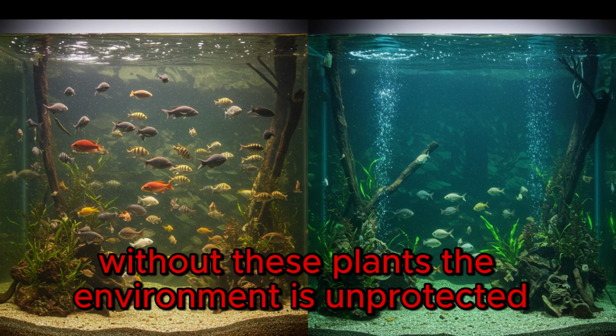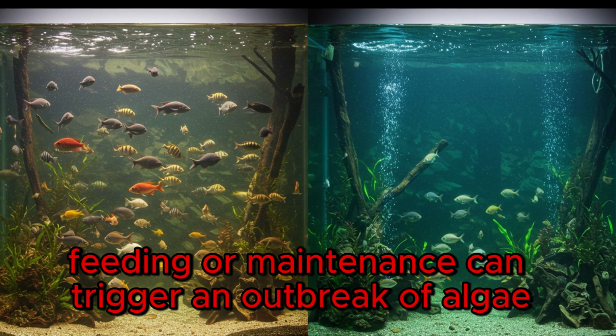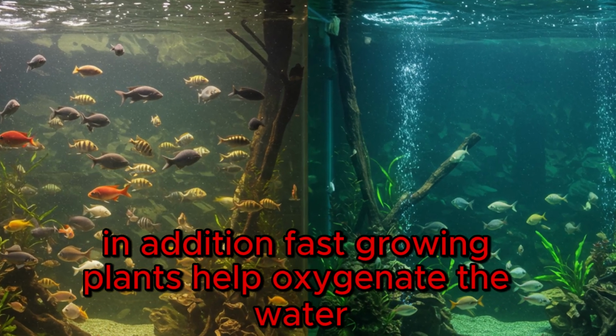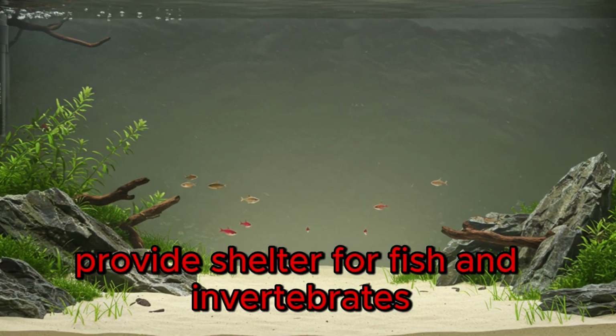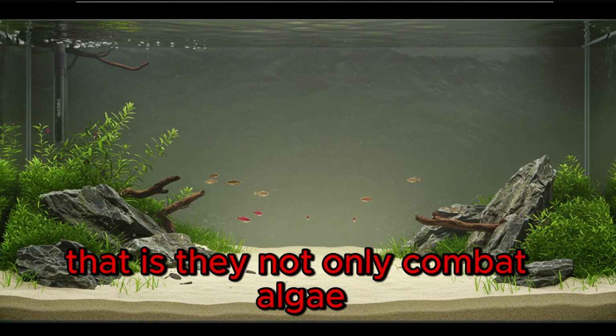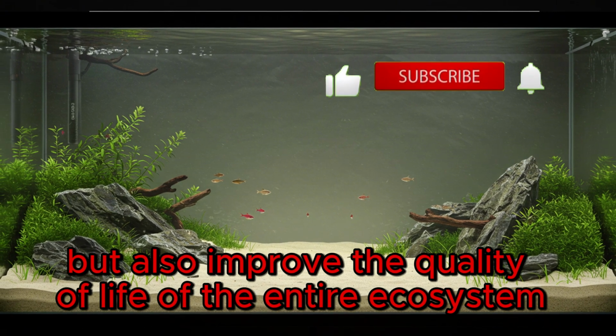Without these plants, the environment is unprotected, and any small imbalance in lighting, feeding, or maintenance can trigger an outbreak of algae. In addition, fast-growing plants help oxygenate the water, provide shelter for fish and invertebrates, and contribute to the natural aesthetics of the aquarium. That is, they not only combat algae, but also improve the quality of life of the entire ecosystem.